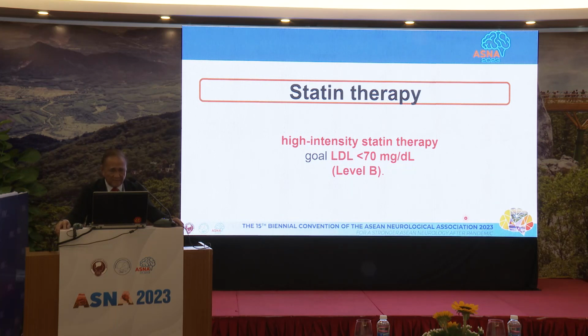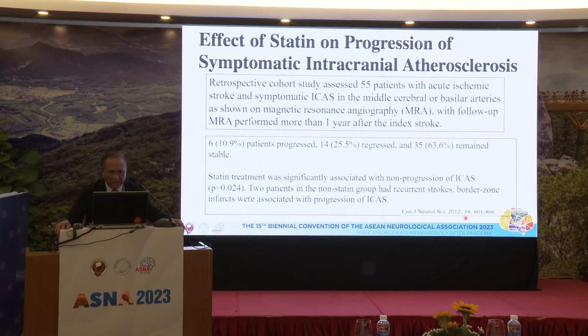High-intensity statin therapy, with the goal of trying to lower the low-density lipoprotein to less than 70 milligrams per deciliter. The first trial really was done by Lawrence Wong. Unfortunately, I was looking for that particular article, and I really could not locate it. So I tried to look at more surrogate outcomes on the use of statins. In this study, they used MRA to follow up patients and see whether it would regress, remain the same, or progress.